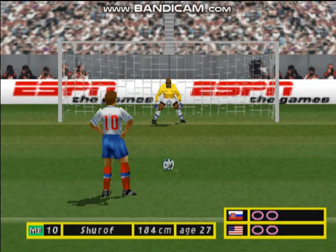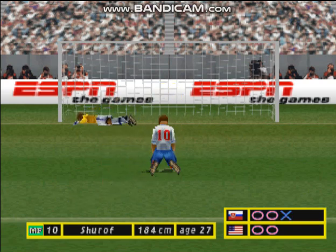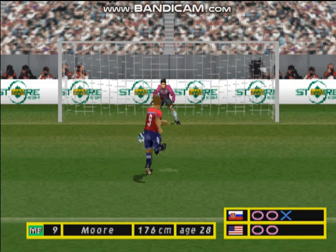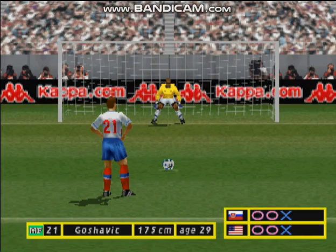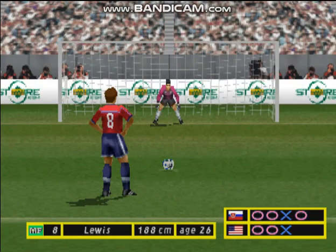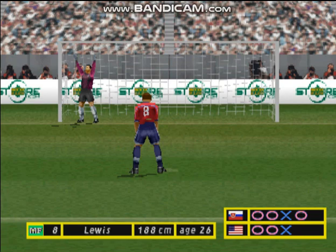Slovakia. Third player, number 10. Missed kick and a save. United States. Third player, Moore. Missed kick and a save. Slovakia. Fourth player, number 21. Puts it away with ease. Leads by one goal. United States. Fourth player, Lewis. Wide of the mark.